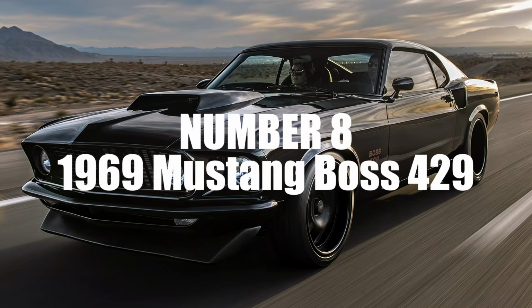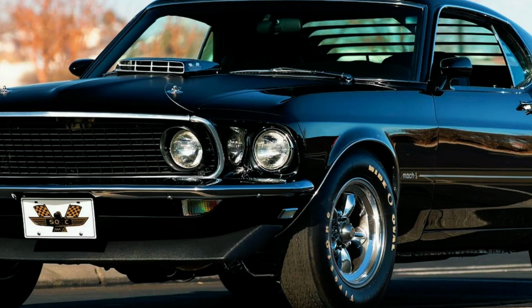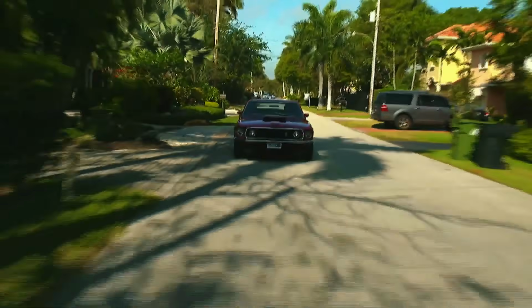Number 8. 1969 Mustang Boss 429. The 1969 Mustang Boss 429 exists because Ford wanted NASCAR dominance. That alone makes it special.